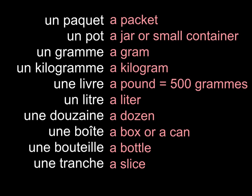Now there's one word in particular that I want to talk about, which is une livre. And we've called this a pound. It actually refers to about 500 grams, which is very close to an American pound. But keep in mind that it's not exactly the same. So une livre is 500 grams. Okay, so it's half of a kilogram, but it's approximately a pound, but not precisely. Okay, so keep that in mind.